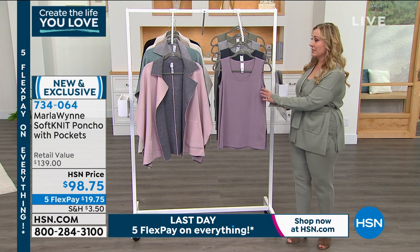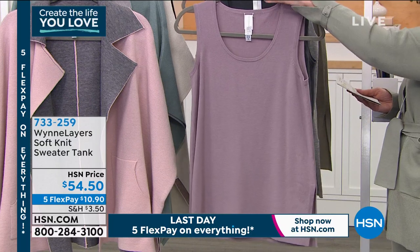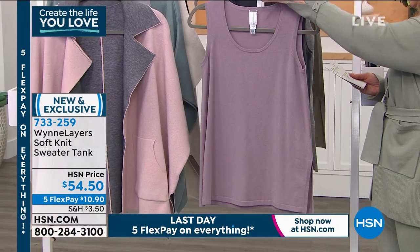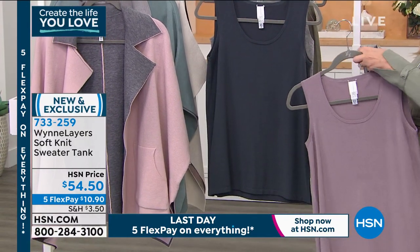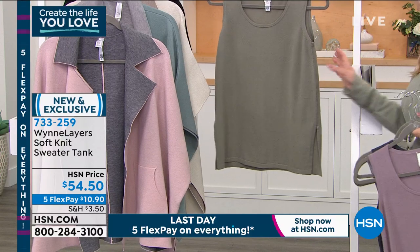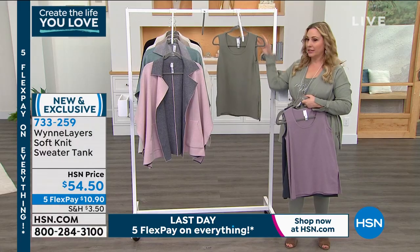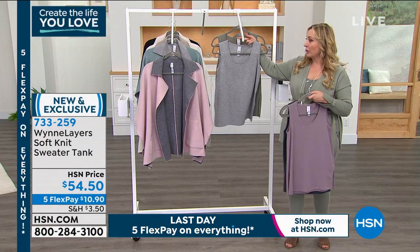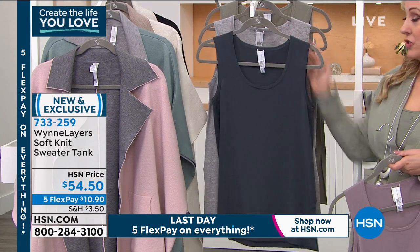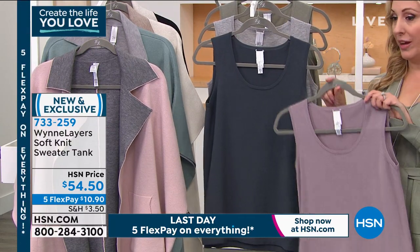Yes, exactly. I do have some tanks that mix and match with other items in the show. Every review is a perfect 5-star, these tanks. Everybody loves them. Extra small through 3X, 26 inches in the length. This is called lilac gray. Then we have dark slate, and this one is light heather. And then the final one is called sage, which you can see. I will hold it up to what I'm wearing. It matches back with the sage. So it's easy to match everything. Light gray looks great with dark gray. And the dark slate is a great, deep blue, down to 1X, 2X, and 3X only in this one.